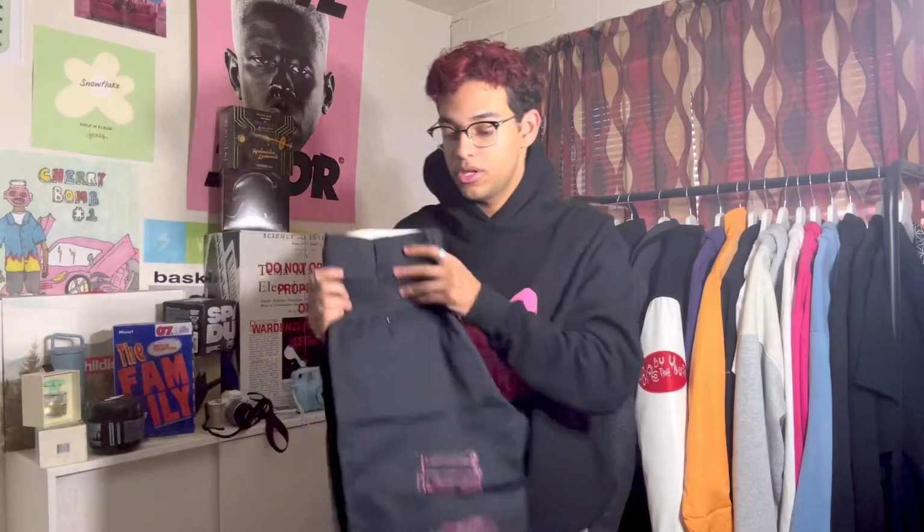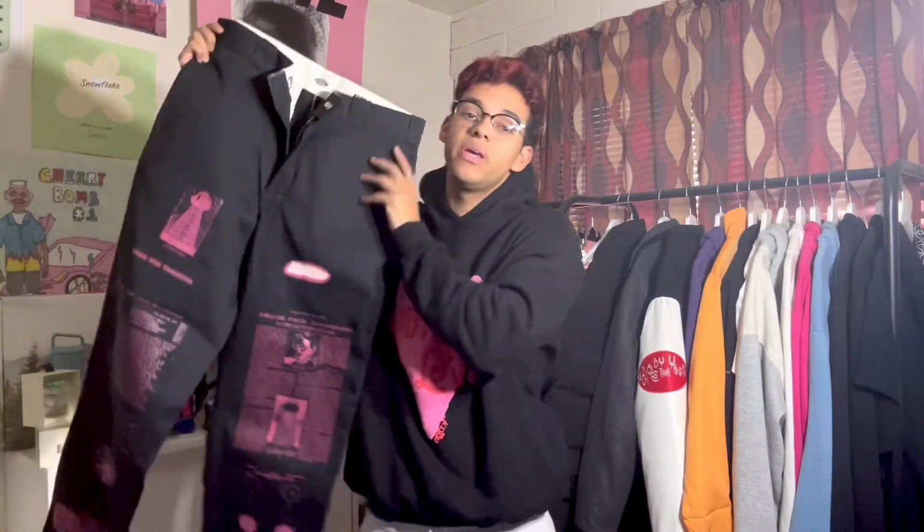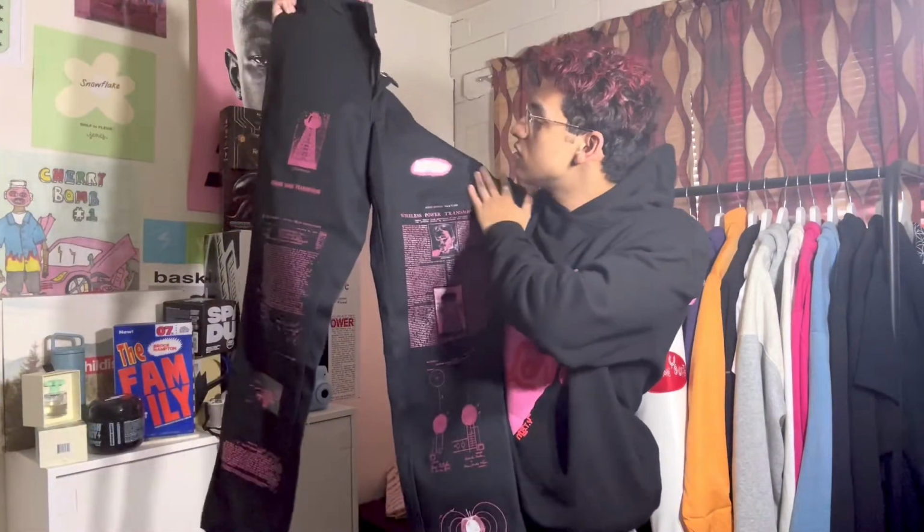Now let's do the bottoms next. So we're going to get into the bottoms right now. The first pair of bottoms that I want to go over are these Nikola Tesla Fall Winter Dickies pants. I was sent these as well, so these will always stay in my collection. But not only that, these are just fire.